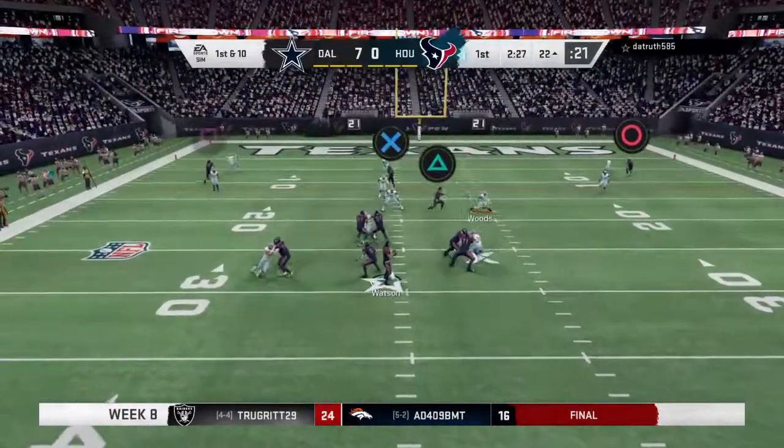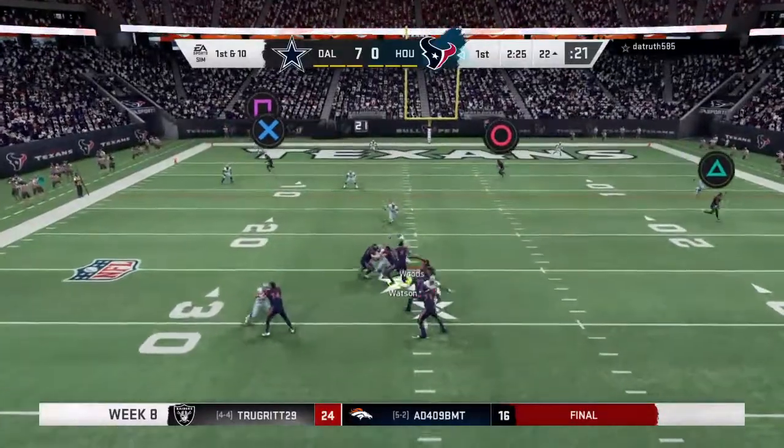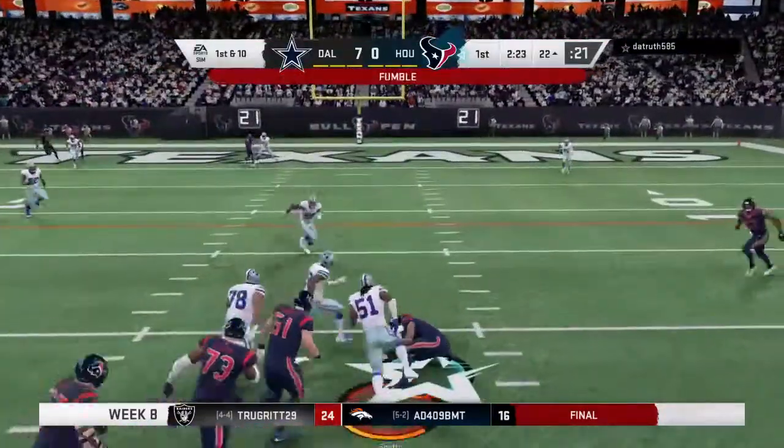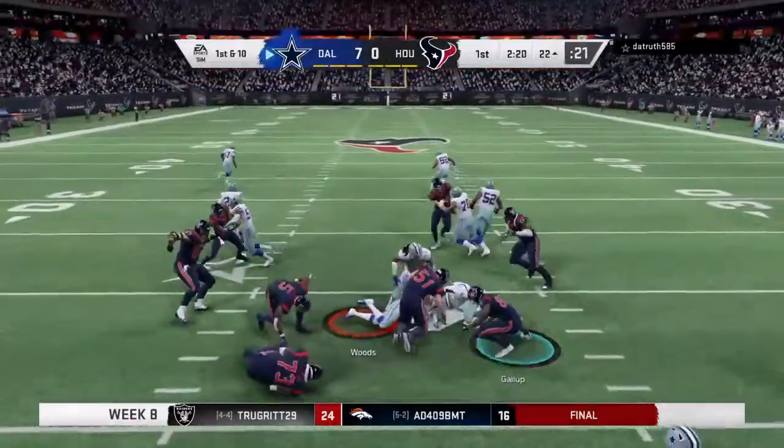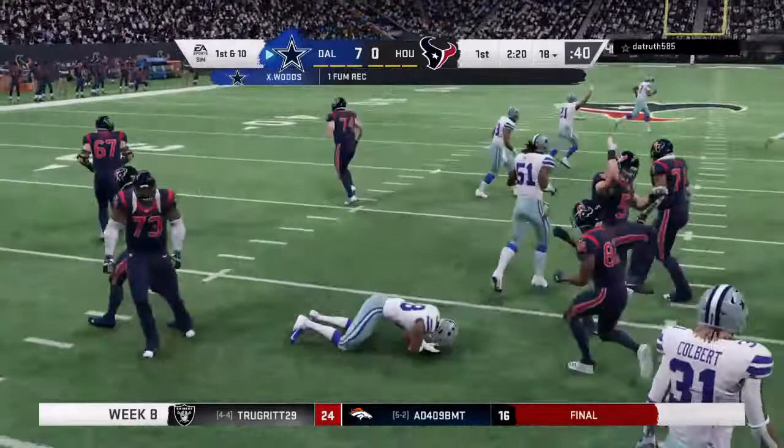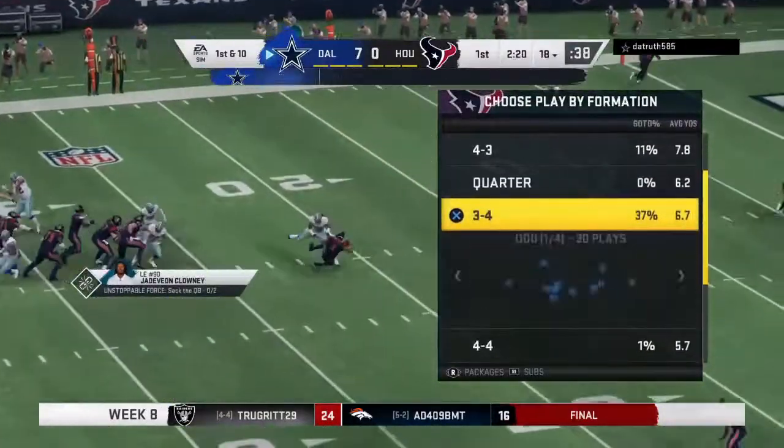Now a first down throw, Watson. Oh, the ball is out. Watson lost it. It's picked up by the Cowboys. And a big turnover there as his guys will get the football back.